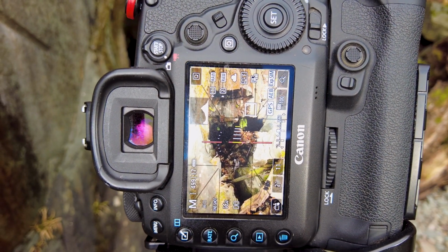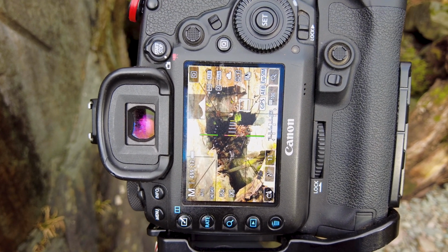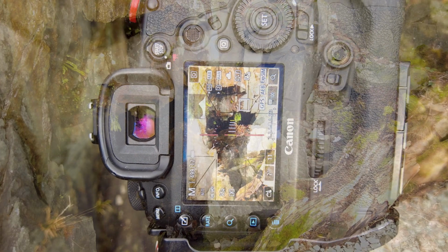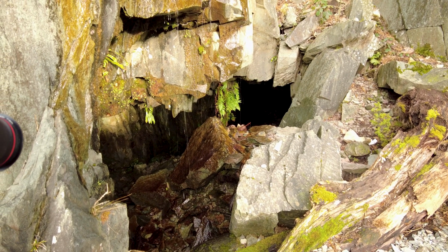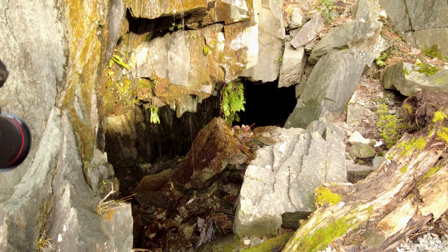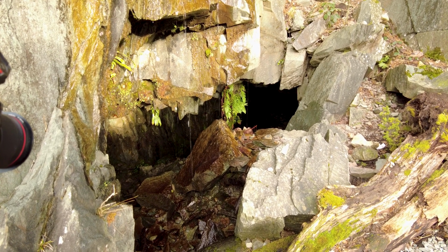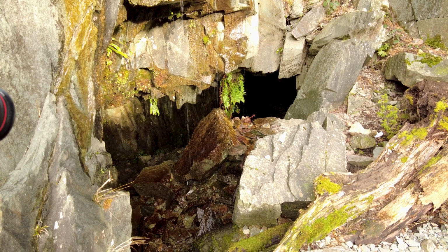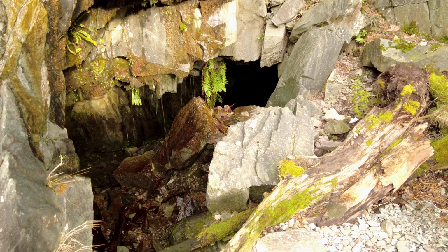can see that it's f11, 100 ISO and 2 seconds, but that's bracketed, and I bracketed it 5 images, 2 stops and 4 stops above and 2 stops and 4 stops below, just to try and get a huge dynamic range. So we'll see how that comes out.